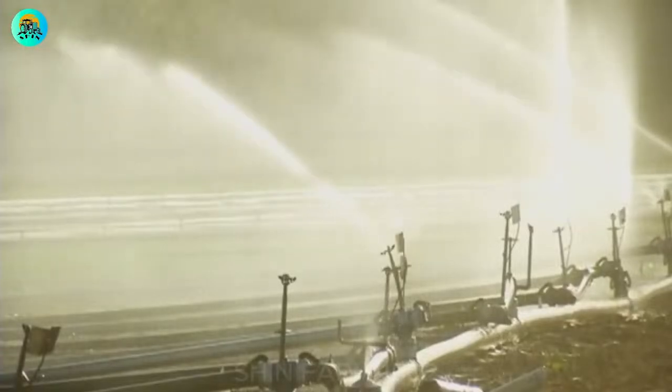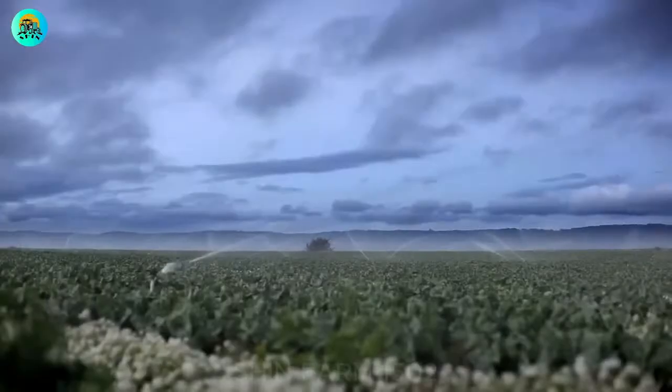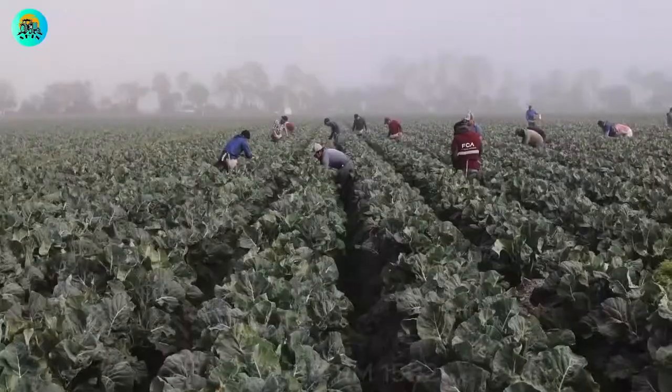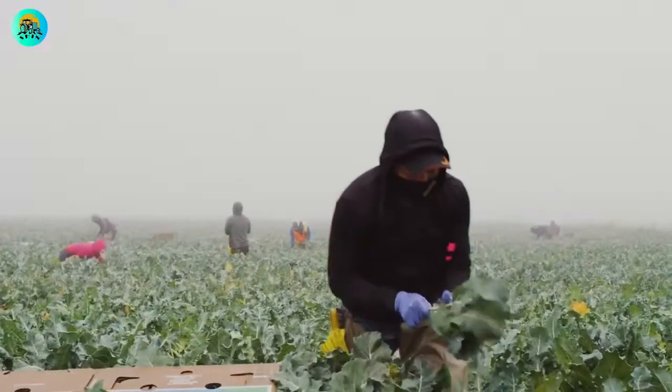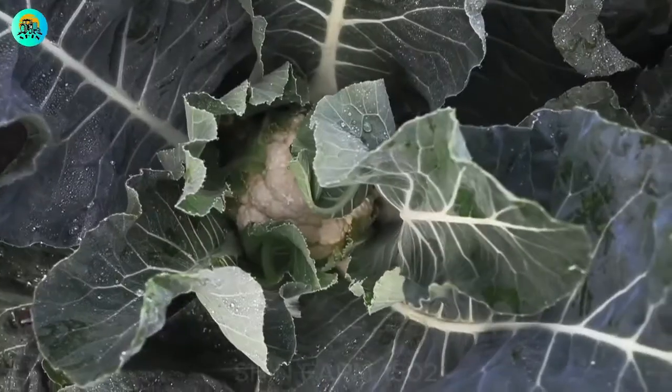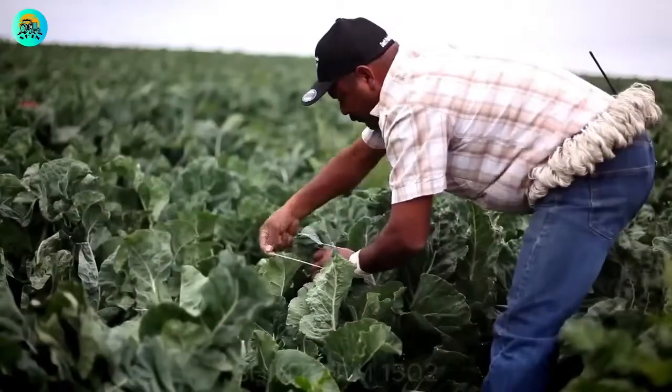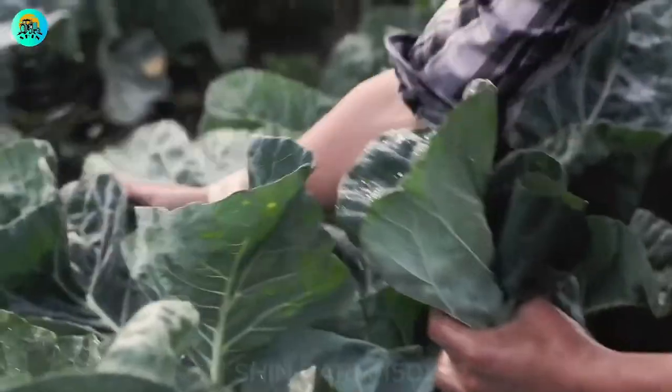The watering system is regularly monitored to ensure that the plants do not dry out, especially during the flower development stage. When cauliflower reaches the size of a tennis ball, farmers tie the largest leaves around the cauliflower to protect them from the sun, keeping the cauliflower white. This makes cauliflower look more appealing to consumers.